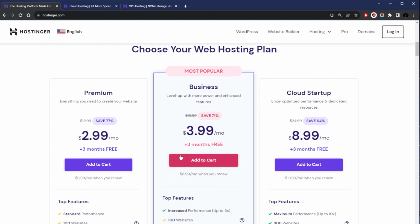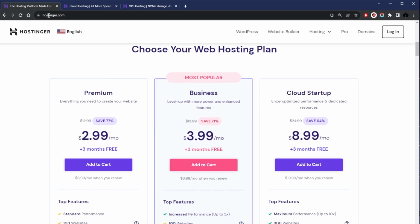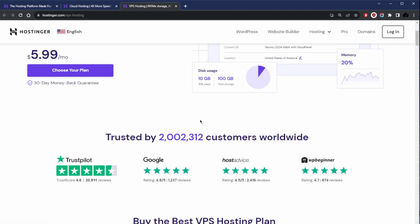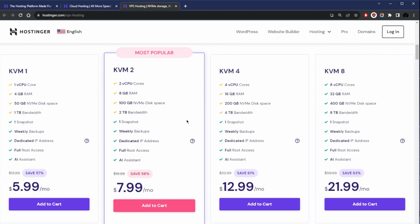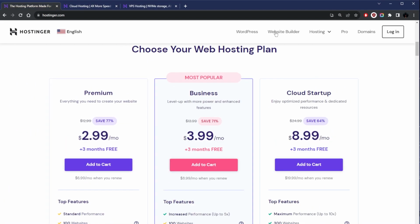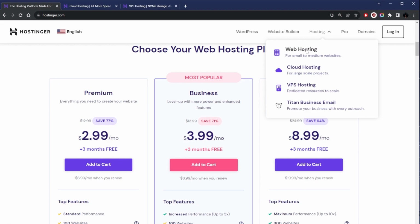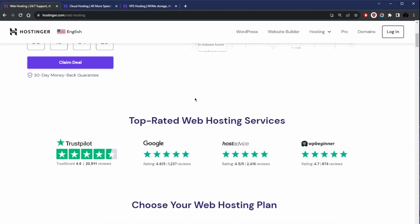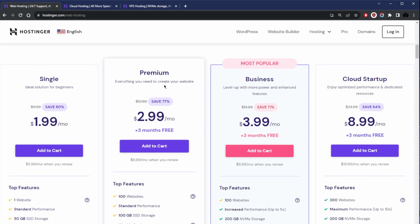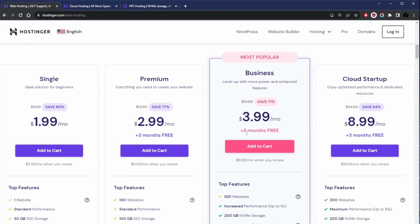So you'll be getting 3 extra months for free with the shared hosting plan as well as the cloud hosting plan. With VPS, you're just going to be getting a discount, but with most of the other hosting types, you'll be getting 3 months for free. Although keep in mind that if you go to the, let's just say, regular shared web hosting, you're not going to be getting the 3 months for free, just a discount with a single one.